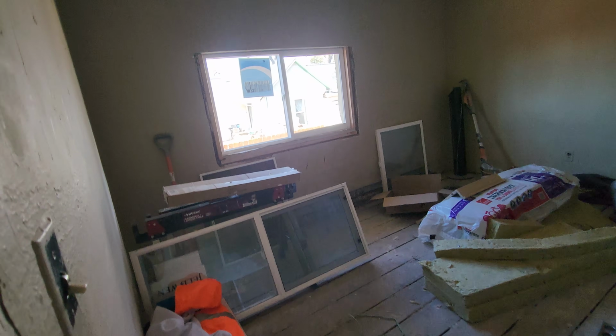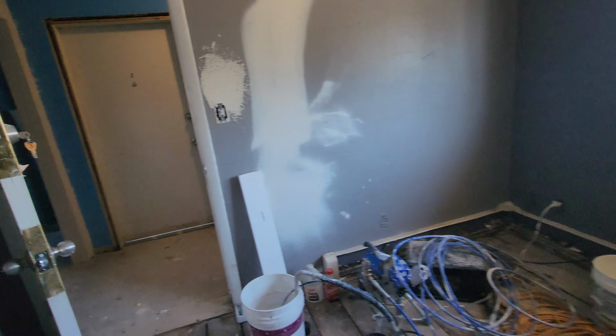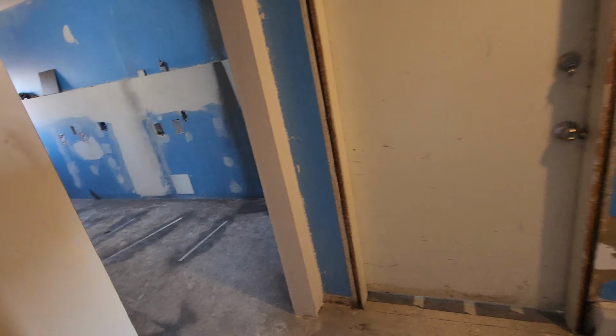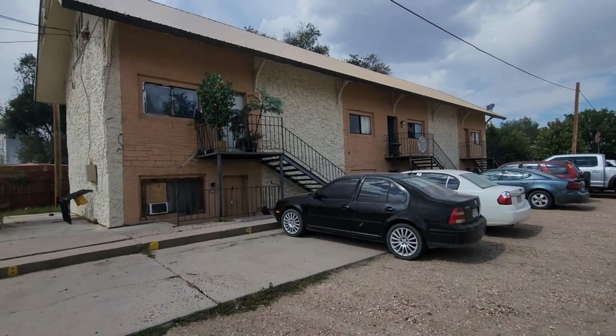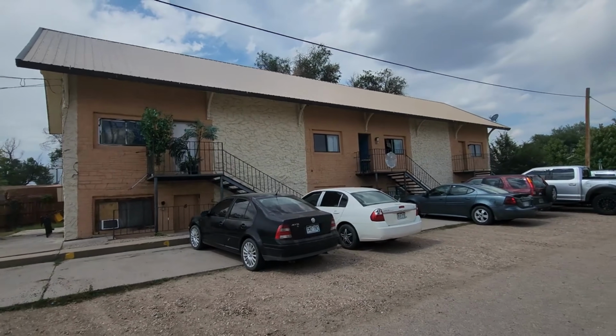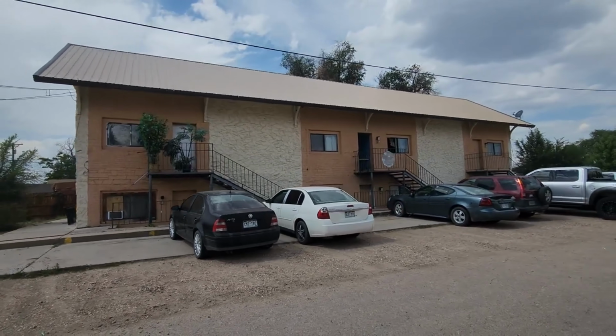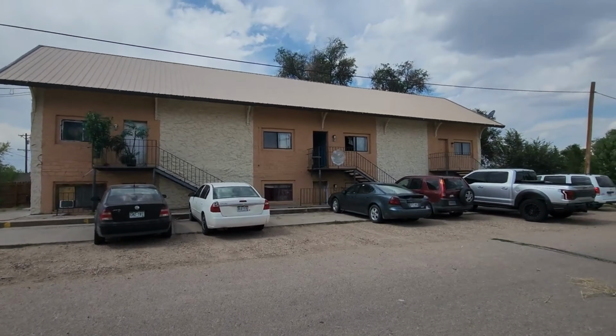So overall, things look so much better. We're making progress. We have some units almost done. Still a lot to do, obviously. Still a lot of work to go into this. But, yeah, this is what it looked like when I first bought it. And a lot of the units were occupied. The tenants were paying very little in rent, but they were awful units. So now they will be much, much, much better.